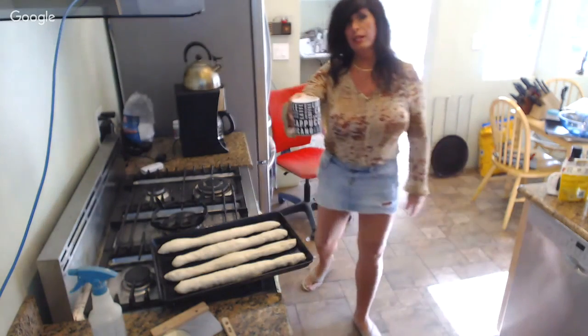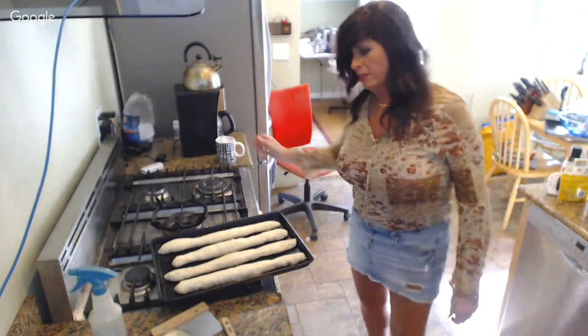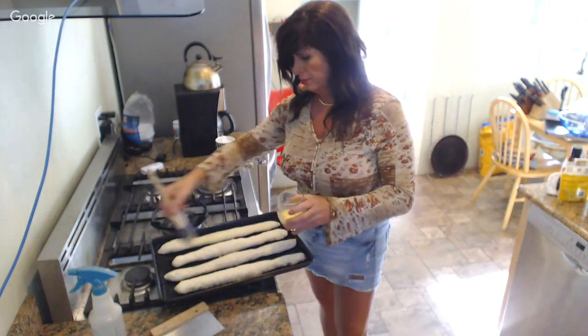I've got two cups of ice cubes right here, ready to go. They're going to hit that hot skillet, okay? And I'm going to go ahead and give these an initial brush.